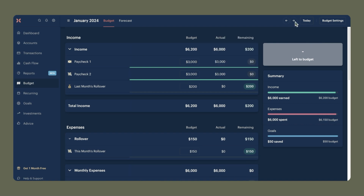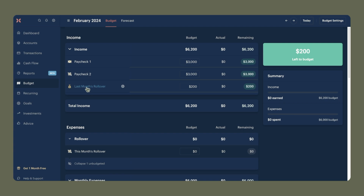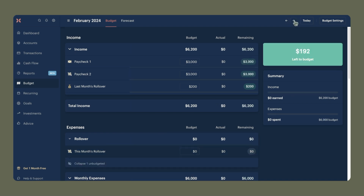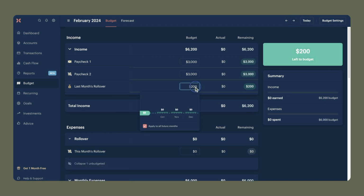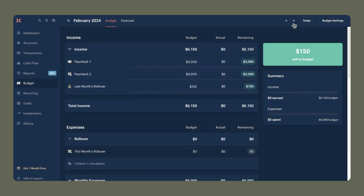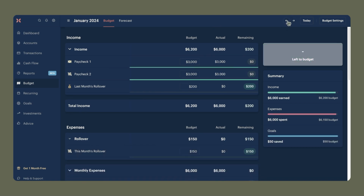Then we're going to head over into the next month, and in the income section where it says last month's rollover, we're just going to type in the same number that we had from this month's rollover of the previous month. So for January 2024, our rollover for this month was 150, so we're just going to copy this, go into February, and paste it here in the last month's rollover section. And of course, you can go through the rest of the month and make sure everything is budgeted properly, but that is all that we need to do in terms of the rollover.